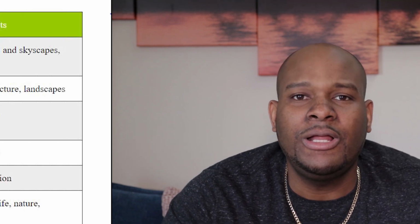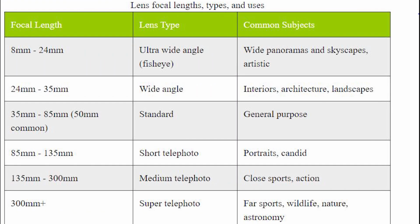Also have the 24 to 35 millimeter. That's the standard wide angle, and those lenses are great too for architecture, interiors, landscape, forest photography, right? So don't be afraid to use it in the outdoors.